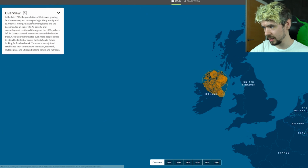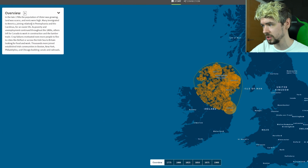Ulster Irish. In the late 1700s, the population of Ulster was growing. Land was scarce and rents were high. Many immigrated to America, joining relatives in Pennsylvania and the Carolinas for an easier life. As poverty and unemployment continued throughout the 1800s, others left for Canada to work in construction and the lumber trade. Crop failures motivated even more people to flee to cities like Belfast or across the Irish Sea to Britain, looking for food and work. Thousands more joined established Irish communities in Boston, New York, Philadelphia, and Chicago, building canals and railroads.